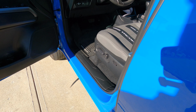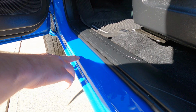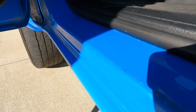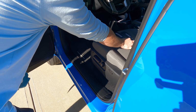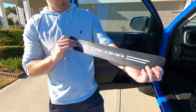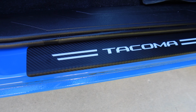When I first got my Tacoma, I really wish I got these door sills, because if you could see right here, it is just scratched to shit. And that's just from your feet going up and down off of it, scraping against it. And so we got these nice door sills that look like carbon fiber, but it's actually carbon fiber vinyl. It feels like carbon fiber, but it really isn't.